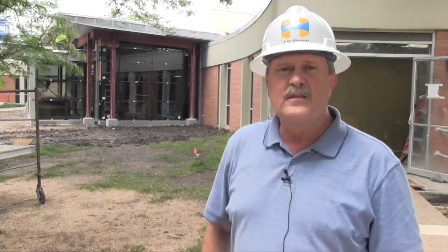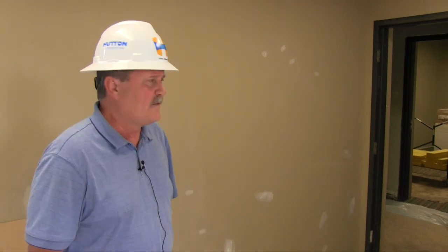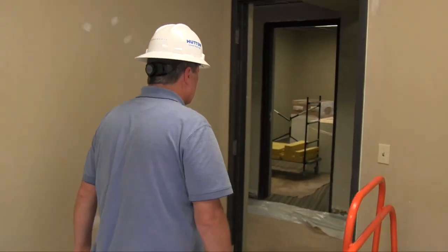The glass men are putting the final pieces of the puzzle in there, and the front doors will go on, and we'll get to see that from the inside out as we go further into the building. So let's move on inside. Starting once again on the east end, what used to be the east entryway door, this will be an adjunct professor's office, and we'll continue to move on through here.